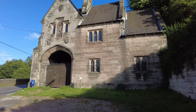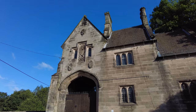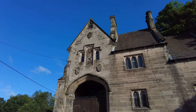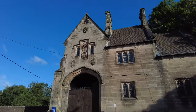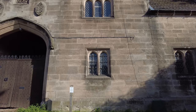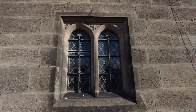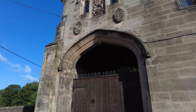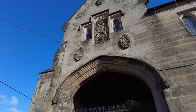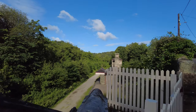So this was built around 1849 to coincide with the building of the new railway station, which obviously is just over the road. You can see some of the Gothic elements, like the windows. And above the gate there, there's the Talbot coat of arms at the top. Literally just over the road is the train station.